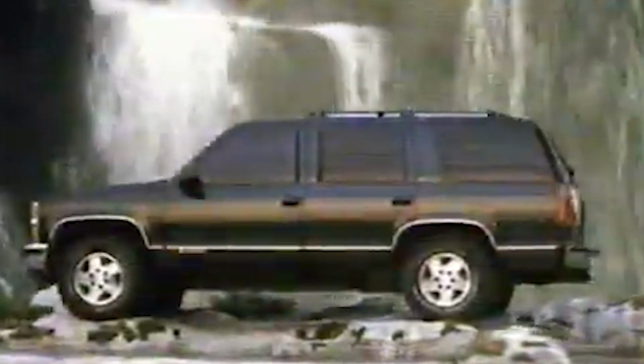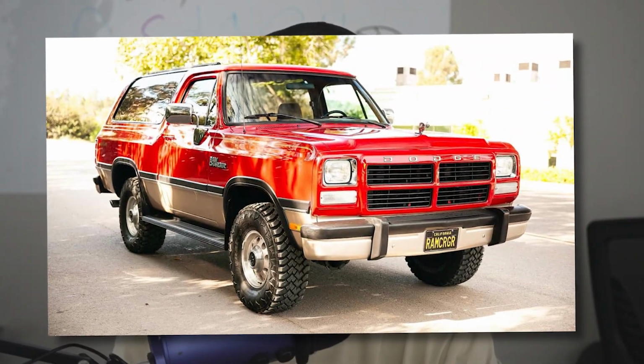This story starts back in the 90s, where at the time you had stuff like the Chevy Tahoe and the Ford Explorer running the market. People absolutely loved the comfortability and the size of these vehicles and how much you could actually do with them. You had space for all of your kids and all the crap in the trunk. So in 1998, Dodge replaced the Ram Charger with a brand new car.